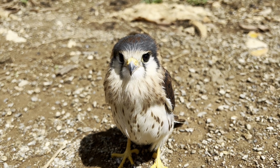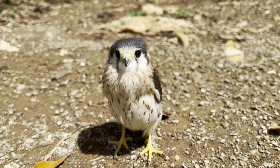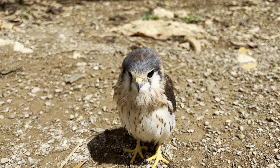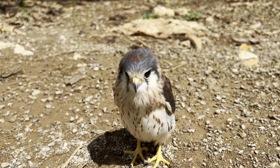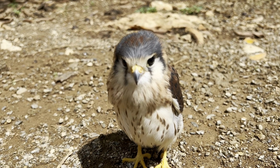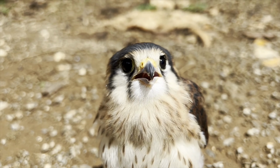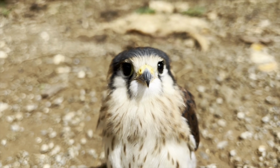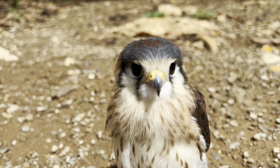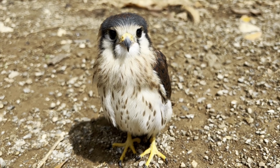The American kestrel has three basic vocalizations: the klee or killy, the whine, and the chitter. The klee is usually delivered as a rapid series when the kestrel is upset or excited. The whine call is primarily associated with feeding, but is also uttered during copulation.